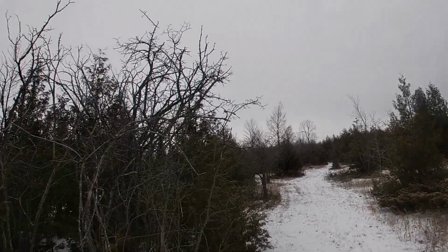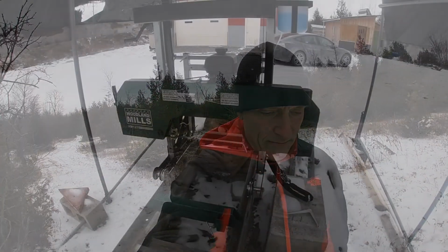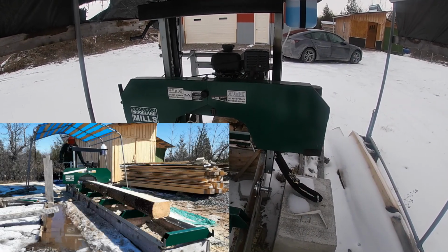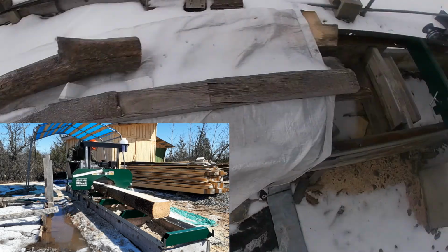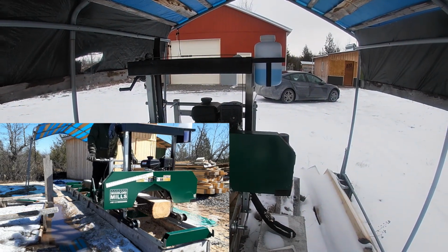You're gonna need some land. I've got 10 acres out here in Eastern Ontario, but you're gonna need land. And those who've been watching the channel for a while, you know that I milled. I used a sawmill to prepare all the wood, or much of the wood that I used in the construction of my pole barn back there, my post frame.